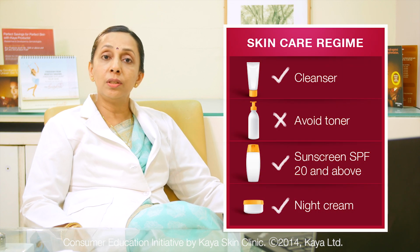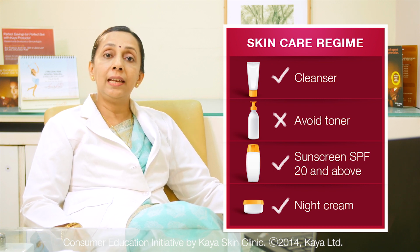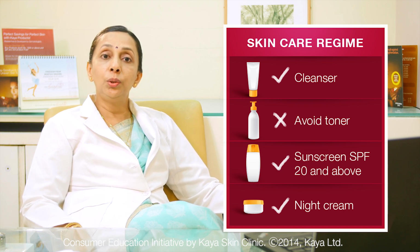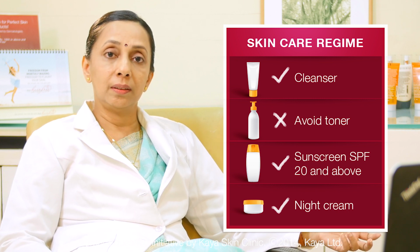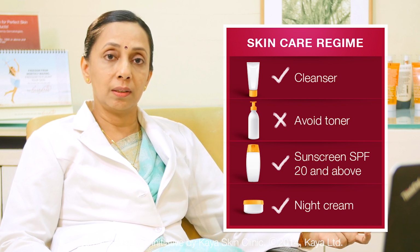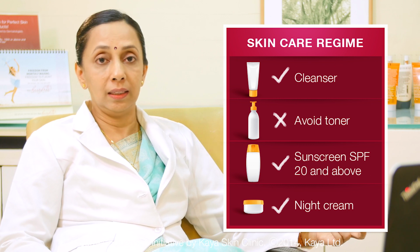In addition to this, of course, we have to incorporate a good skincare regime. And the most important part of this is using a sunscreen. Because remember, one of the most important causes of aging of the skin is our daily exposure to ultraviolet radiation and sunlight. So use a sunscreen daily and use it as early as possible. Use the right SPF, 20 and above, and in the correct fashion. And this will go a long way in keeping skin young and healthy.